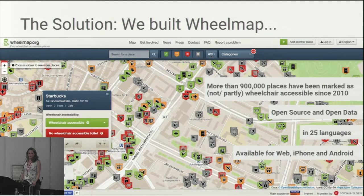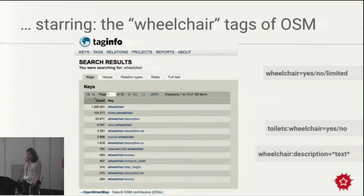and we built a web application, but also applications for iPhone and Android, which can be downloaded for free. So, and you see here, it's on the first side. It's pretty simple. It's a traffic light system, to give you an idea directly as a user of which places are wheelchair accessible and which are not. Of course, it is an OpenStreetMap editor.